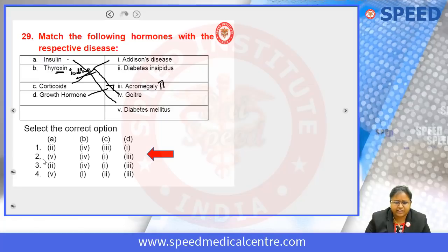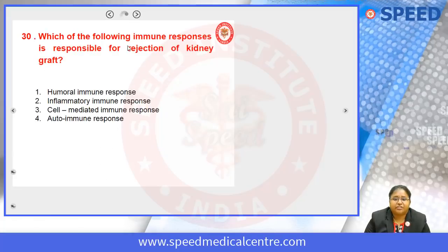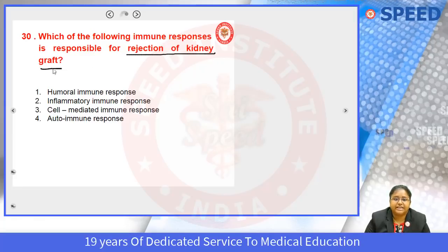Which of the following immune responses is responsible for rejection of kidney grafting? So in grafting, the T cells play a vital role in the rejection process, and T cells are nothing but cell mediated.